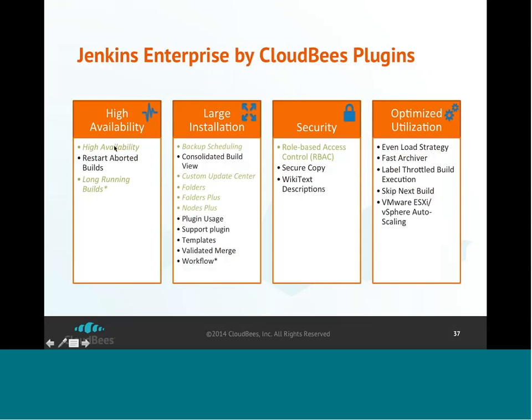Many features today in Jenkins Enterprise are related to high availability and large installations. I covered many of them. Ease of development with templates or validated merge for dev teams. Workflow coming soon. Security, role-based access control, attached slaves, optimized utilization. We also have an integration with VMware, which is a much more advanced scalability scenario that we could cover during another webinar.